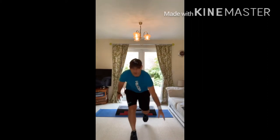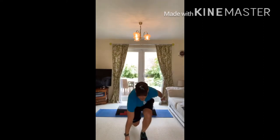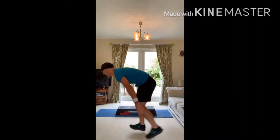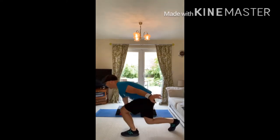Three, two, one, go! Four, every time. Stay low with the lunges, don't stand up. You guys off the step, just like this. Opposite hand to foot, let's go. Stay low. Lunge it out.